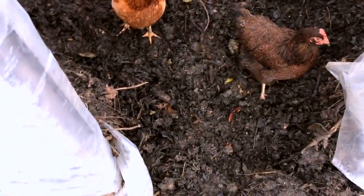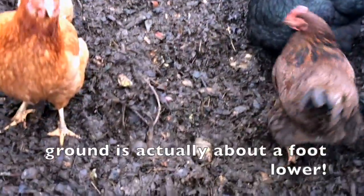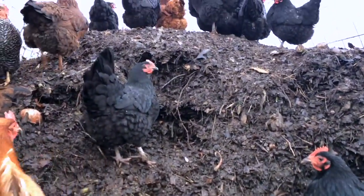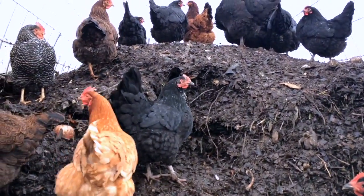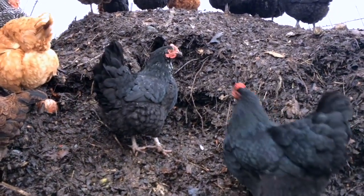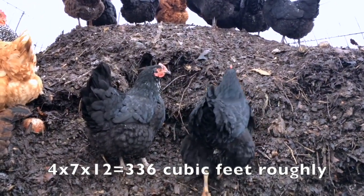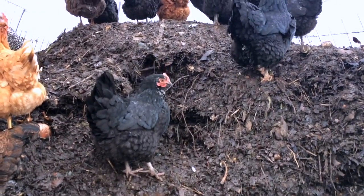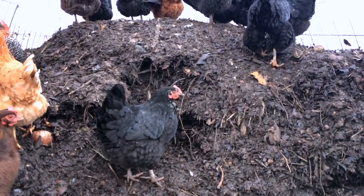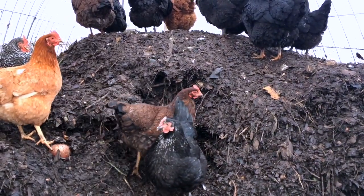And you can get a sense of this now. Here are the chickens. If I come down to ground level, the amount of compost that's in here right now is insane. It goes up about 4 feet. It's about 7 feet wide and probably about 12 feet deep. So however many cubic feet of that is, that's in the last 2 months in the middle of a very cold winter. So that's an impressive volume of material, but there's a stagnation to it by being this dense.